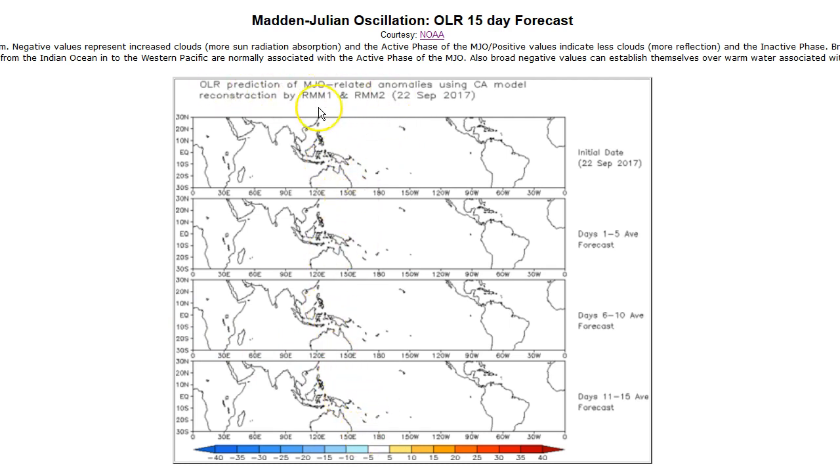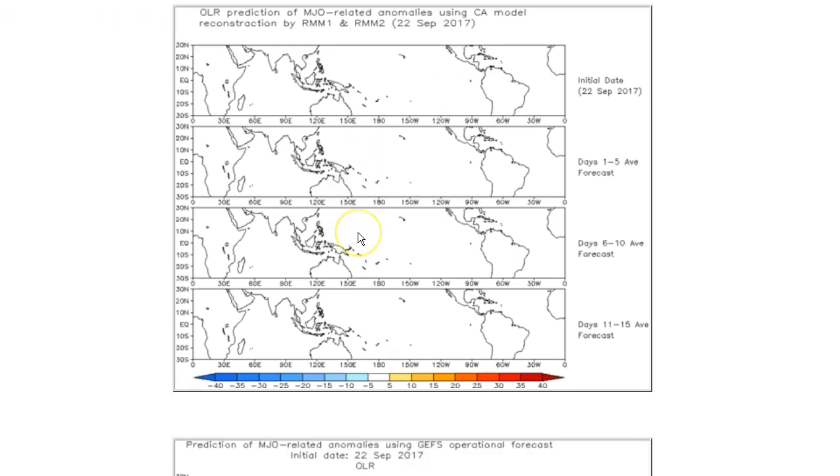This is outgoing long-wave radiation. If there are more clouds, you'd see these blues. Those are negative anomalies, meaning clouds absorbing sunlight reflecting off the ocean surface. That would be the active phase of the MJO. We see no sign of that. We don't see any sign of the inactive phase either, though. More sunlight reflectivity. So that means sort of the MJO is dead. Very interesting. This per the statistical model.